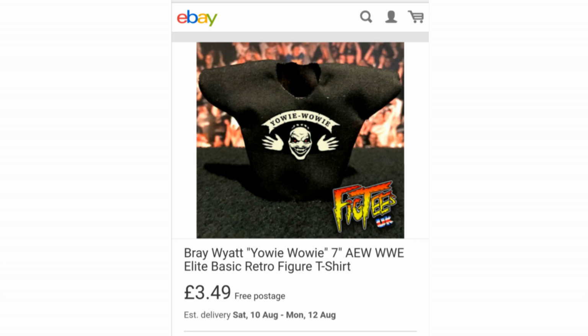Moving on, we've got these, right? I am a big fan of these. This is Figtees on eBay. And you can get different t-shirts for your wrestling figures. They're like £5 with packaging, something like that. So they're not bad, price-wise.